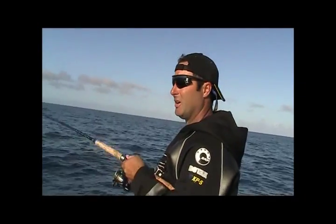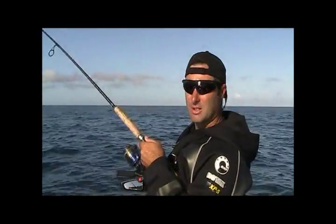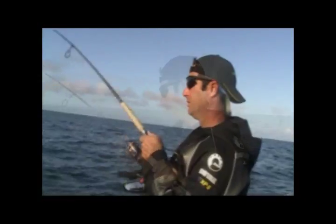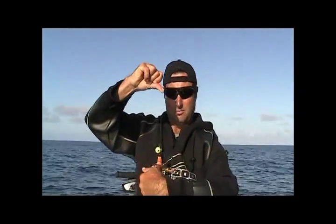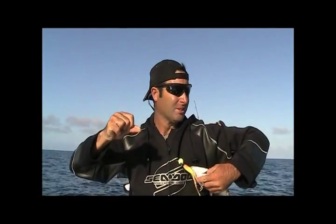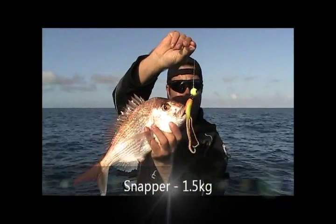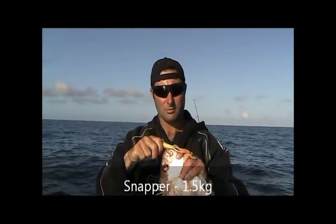The reason I'm using what's called a Cyclops rig, or a version of it, it's basically a 2-ounce ball sinker with an eye on it, and then an unweighted hook hanging off that. That gets it down quicker in this depth. There you go. Nice snapper, around the 1.5 kilo mark. You can see there the Cyclops rig with the squid vicious. So he can come home for dinner.